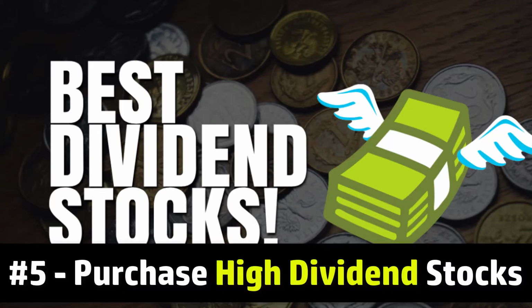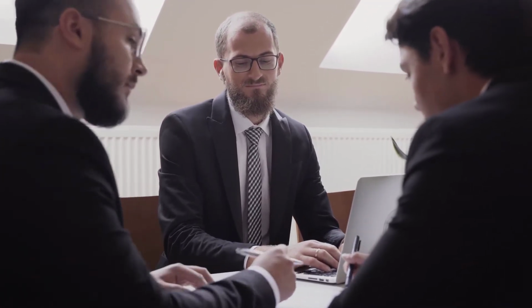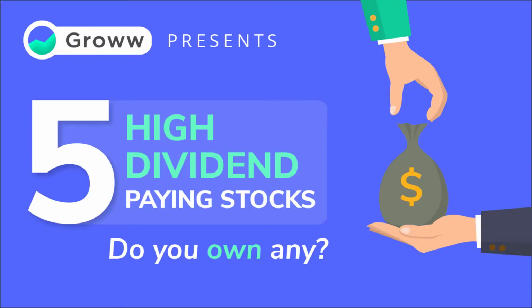5. Purchase high dividend stocks. By building a portfolio of high dividend stocks, you can create regular passive income at an annual rate that is much higher than what you get on bank investments. Just as important, since high dividend stocks are stocks, there is always the potential for capital appreciation. In that way, you can earn passive income from two sources: dividends and capital gains.